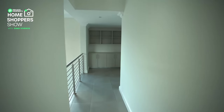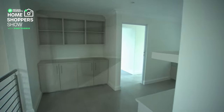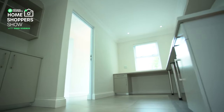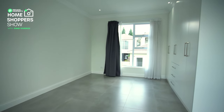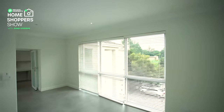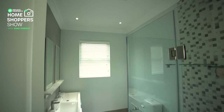So turning left off of your stairs, you find yourself immediately in an area that not only might facilitate your popcorn, but also could double as a stunning place for you to sit down and do some work, because there is a built-in desk as well as shelf. Then walking through a frosted glass door, you find yourself in the third bedroom of the house. This bedroom overlooks the front of the house as well as a stunning garden area. Comes with your very own ensuite shower, plenty of cupboard space, and a double vanity with two mirrors.